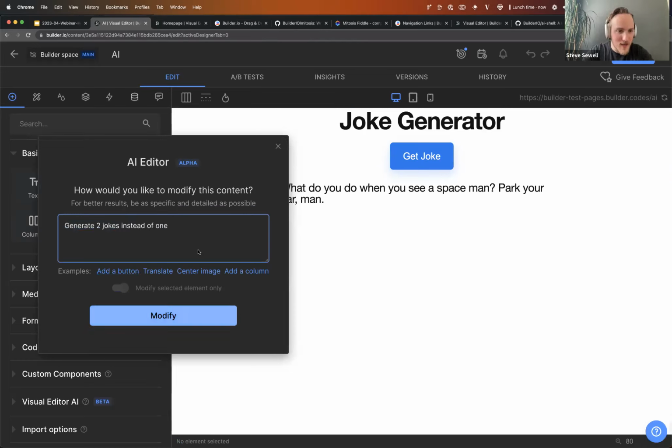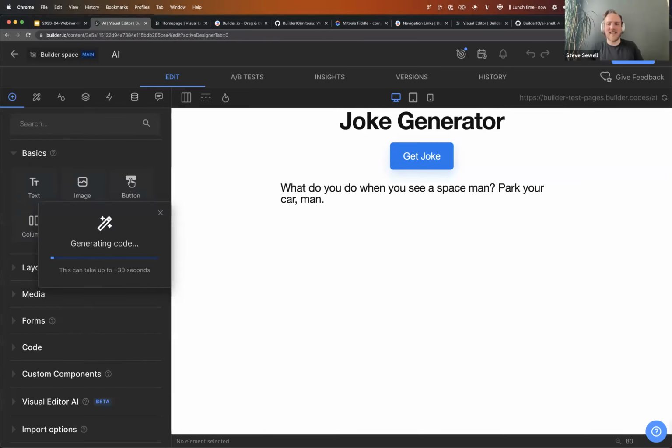Let's see if I have any typos there. When the get joke button is clicked, I could also add another button. I could say add an input that you can choose how many jokes to generate. And then when you click, that's how you really iteratively produce amazing things. It's easy to produce, easy to edit, repeat. And so we made a joke generator. Next thing you know, we edit it, we command it differently. Next thing you know, we built something absolutely new entirely.